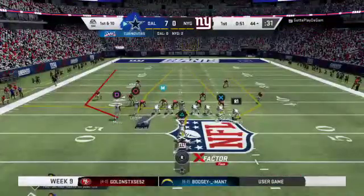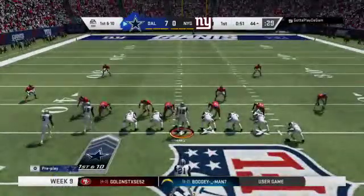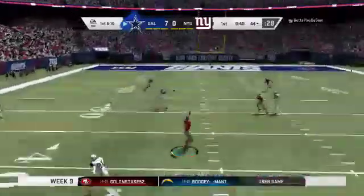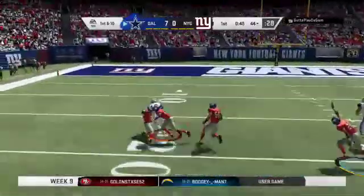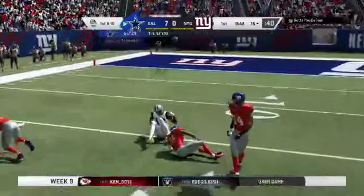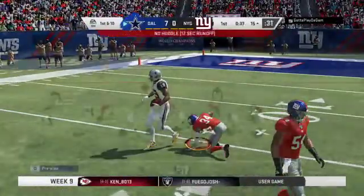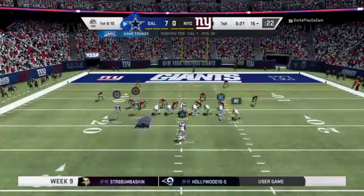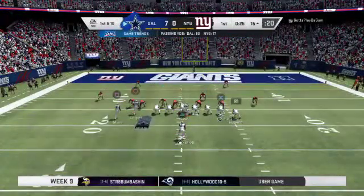After the turnover, here's Locke. He's got the connection to Cooper. And they're going to be set up down around the 15-yard line. A really good pickup of 28 yards.